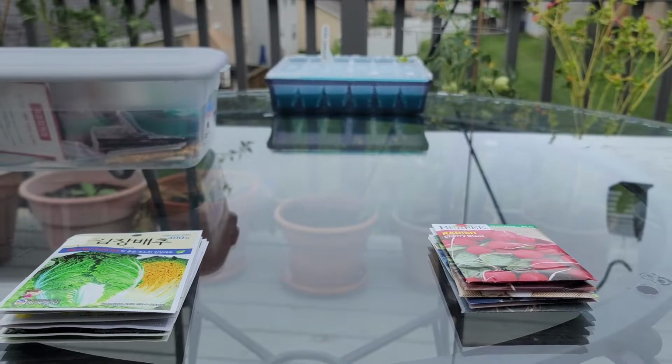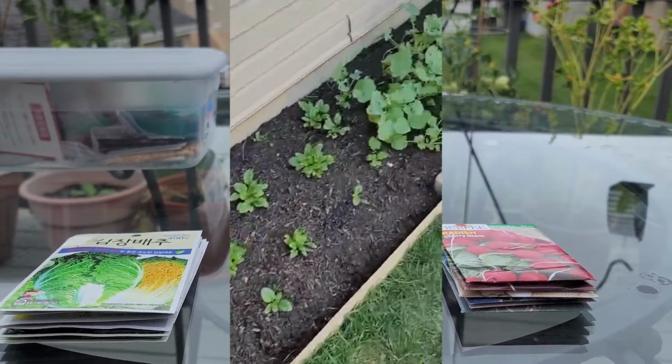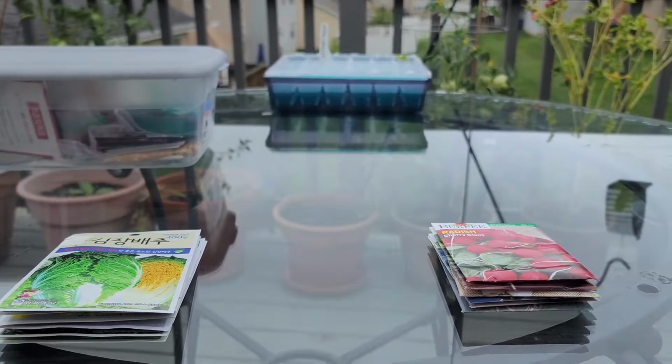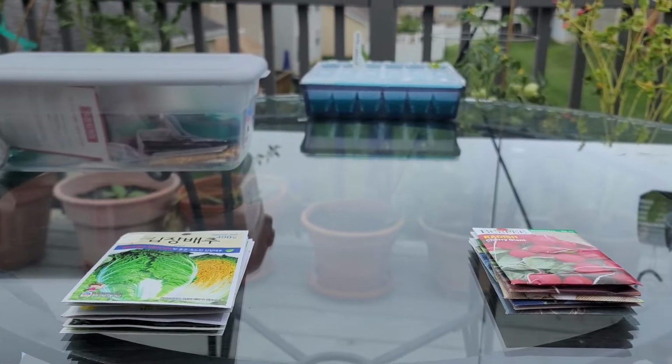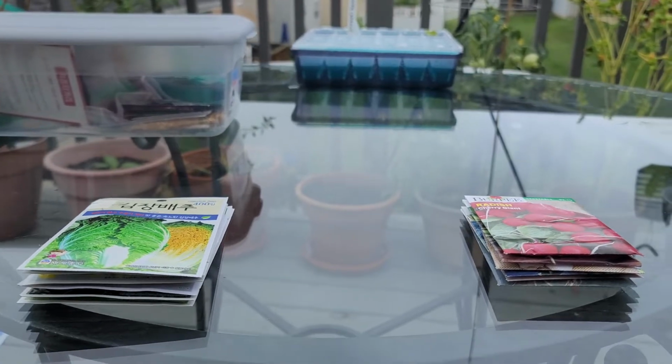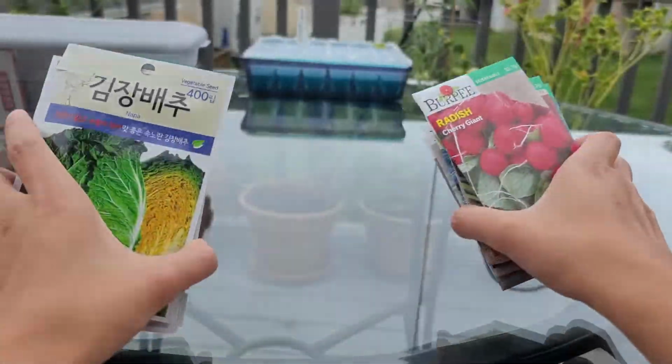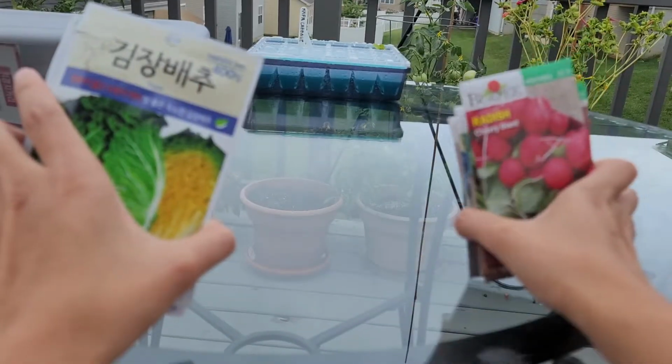Last fall in 2021, I grew chard, bok choy, kale, and spinach, and I really didn't have that much success. So I'm hoping this year will be much better. This year is already on a good start. We have more varieties and more plants. We got my garden bed seeds and my container garden seeds.